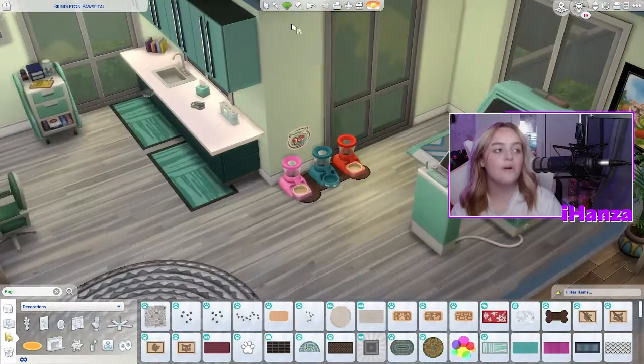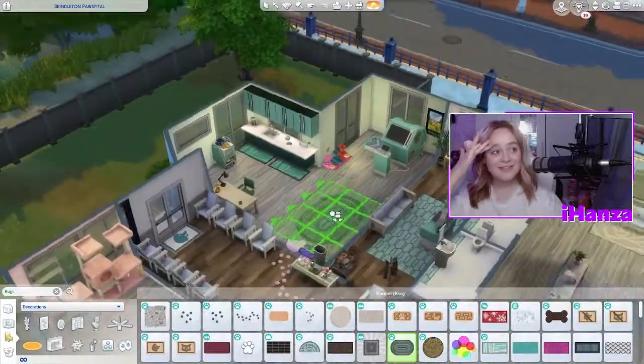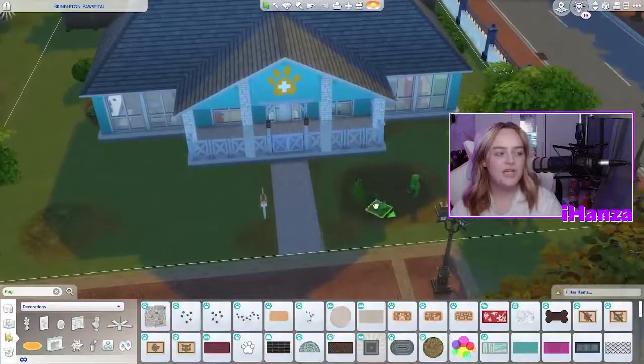We put a rug down. Oh, this rug is what made me remember these. Look at that rug. Look at that purple rug. And then of course I added the colourful rug because you can't live without that.